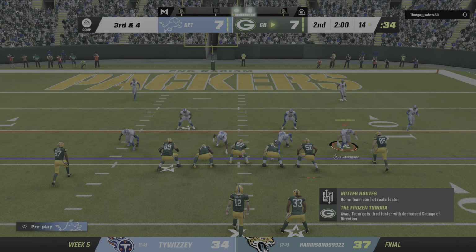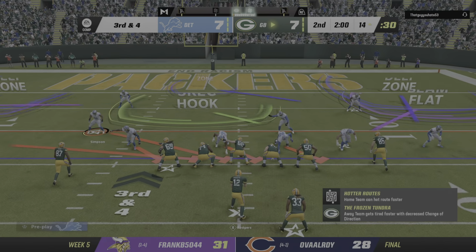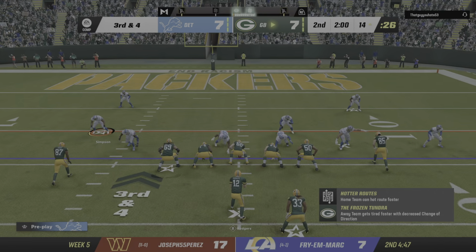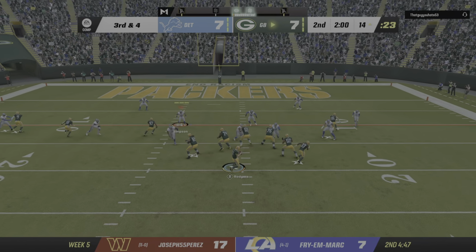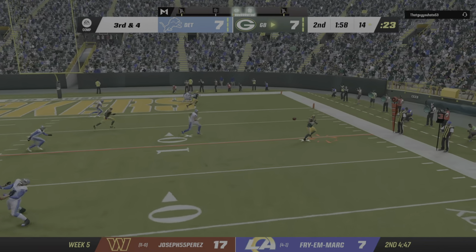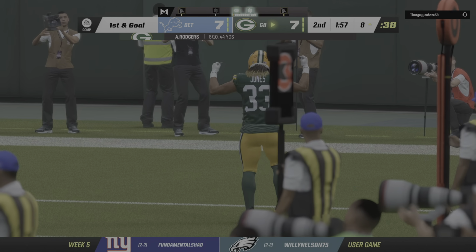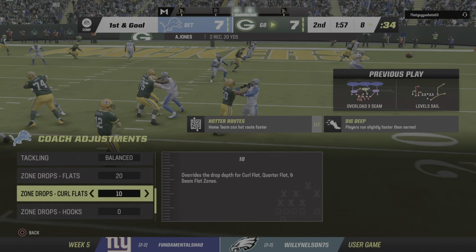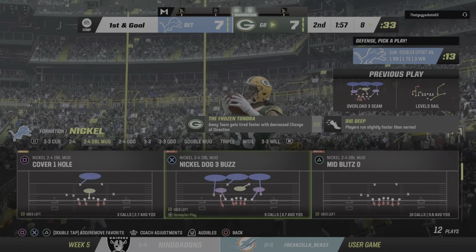This will be play number 9 of the drive here as they need 4 yards on third down. Now it's Rodgers. Caught on the right outside by Jones. And he takes it inside the 10 to the 8 before he's out of bounds. They're able to convert on third down, and that sets up a first and goal.